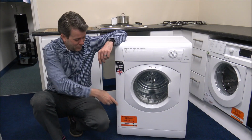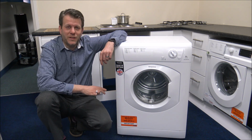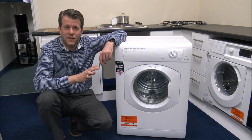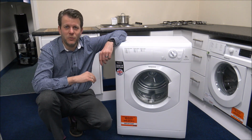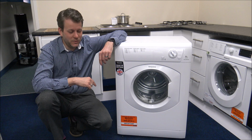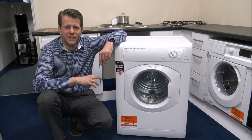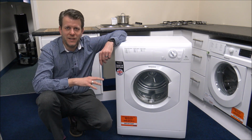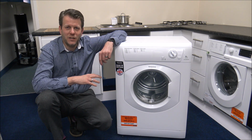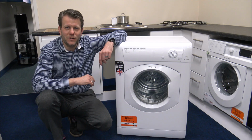Now, as with a lot of Hotpoint appliances, it comes with a 10-year parts guarantee. Basically what this means is that for the first year, warranty-wise, you are fully covered. So if anything does go wrong, that will cover a Hotpoint engineer to come out and sort it out for you, as long as it's not accidental damage, things like that. But for the next 9 years, as long as a Hotpoint engineer comes out and you pay the labour charge, then any parts that need replacing should be covered by Hotpoint.